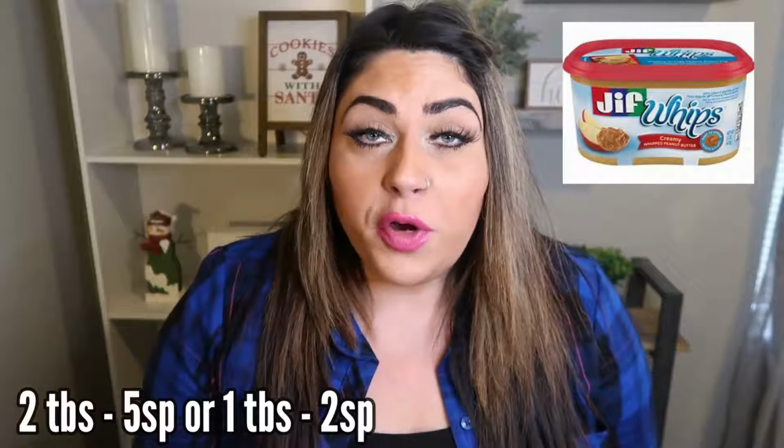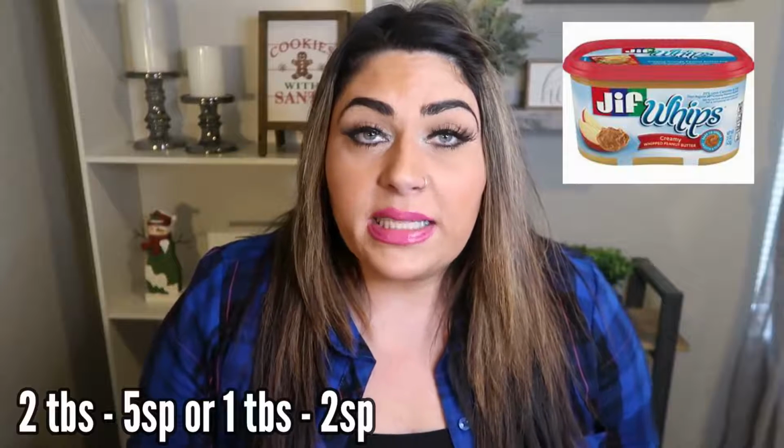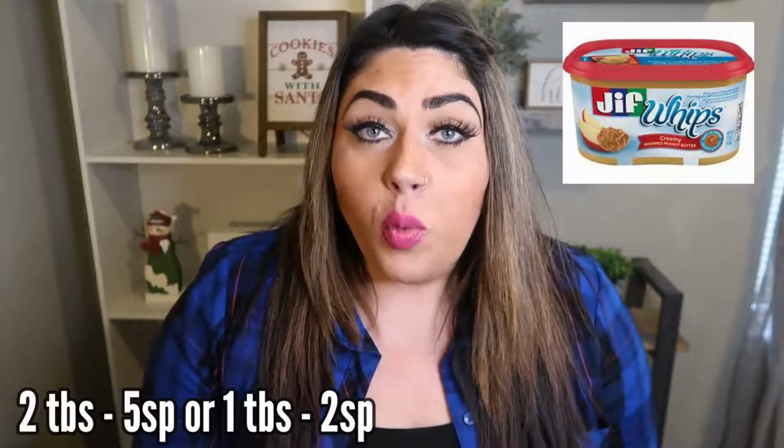You can put it on toast. I like it on celery. It is just seriously delicious peanut butter. If you want to save even more points and you still want that peanut butter flavor, go ahead and move on over to PB2. PB2 is powdered peanut butter. So essentially it is peanut butter in powder form. It is extremely low point.